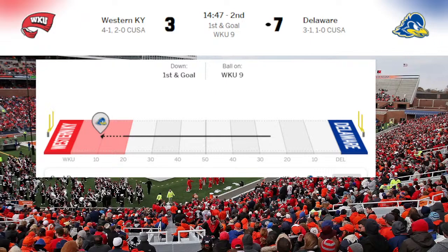And Bill, I'm seeing Donovan Lewis out there for the first time. He's been injured all season. I think I'm seeing 8-7, that wide receiver split out to the right. 1st and 10. Ball at the 26-yard line. Delaware up 7-3. Minicucci will keep.